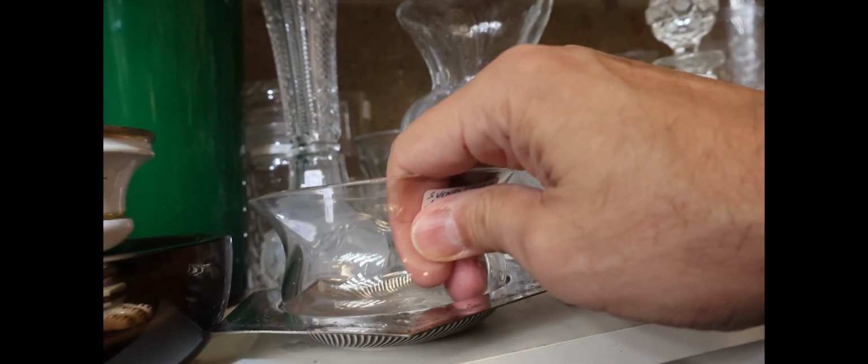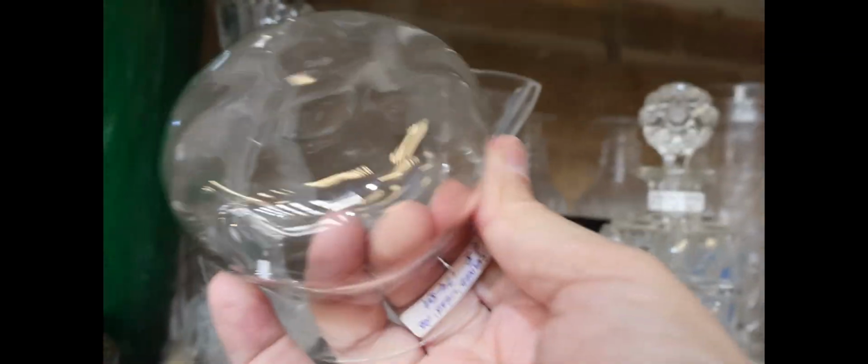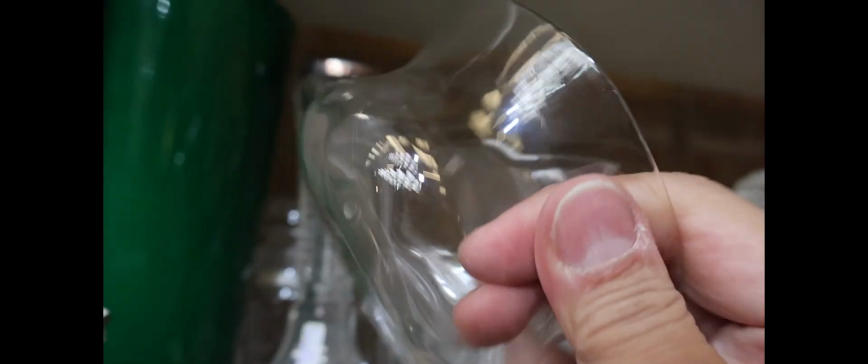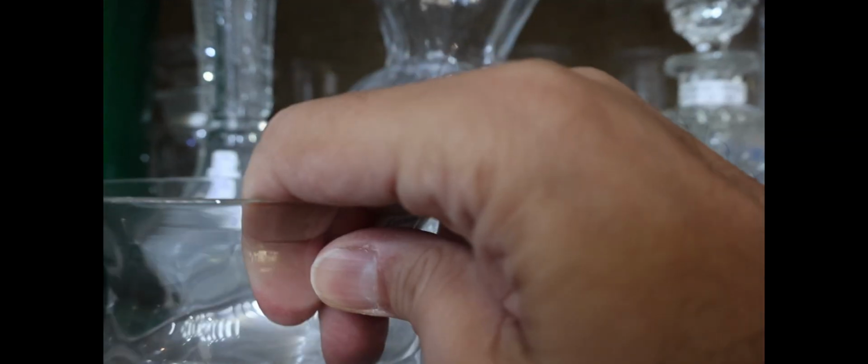So what we've got here is a Webb. Oh God, it's marked as well. Yeah, it's a Webb. I think it's a fir cone one, not definite, because the moulded pattern is very indistinct, but it's probably Edwardian, a little finger bowl. I don't think originally they've just put it in there. Nothing. This is interesting too.